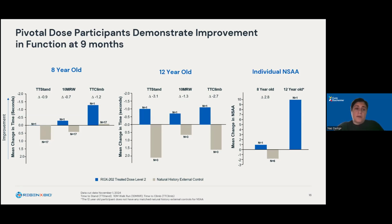In the 8-year-old compared to natural history, he improved by 0.9 seconds. In the 10-meter walk run, he improved by 0.7 seconds, and in the time to climb, he improved by 1.2 seconds. In the 12-year-old, he improved by 3.1 seconds. The 10-meter walk improved by 1.3 seconds, and the time to climb improved by 2.7 seconds. So we're seeing really great signs here. We're really excited about the results. And of course, we're going to wait and see how sustainable this is with our 12-month data, if not improved.